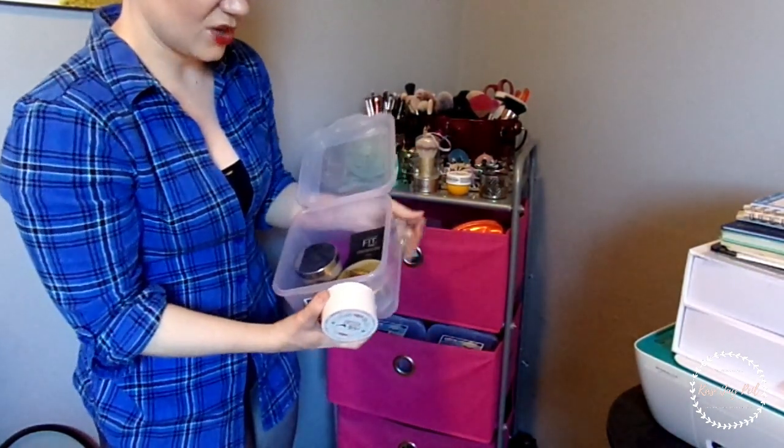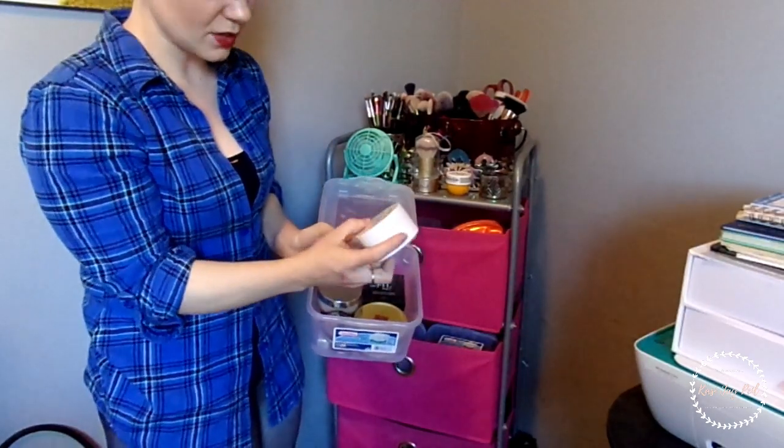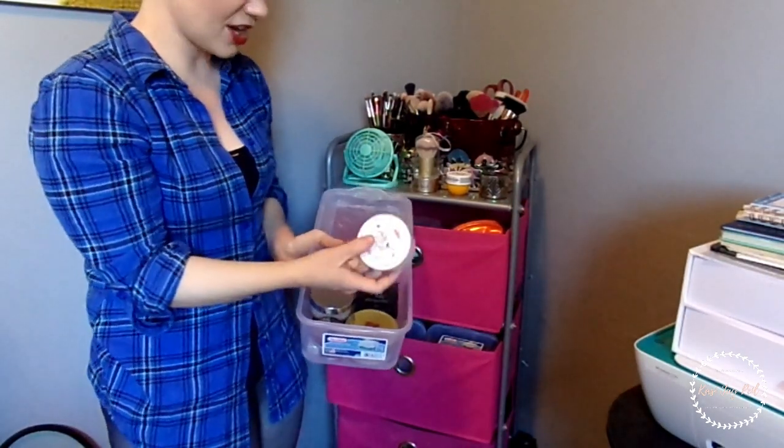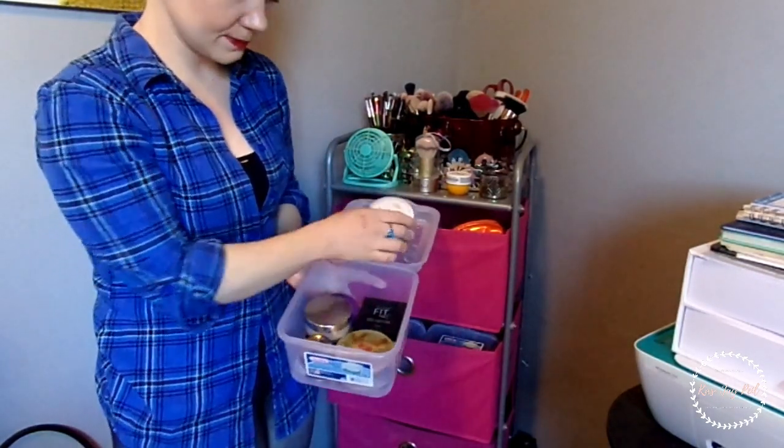It came with a big puff that I don't ever use because those really retain oil if you don't clean them. But sometimes they do a good job at what they're... I mean, there's a reason that they're in there oftentimes. So I liked this powder. It's not as finely milled as I like, but it is a very nice powder.